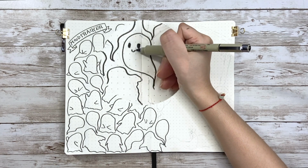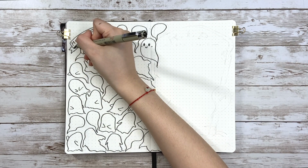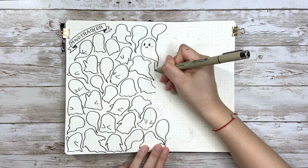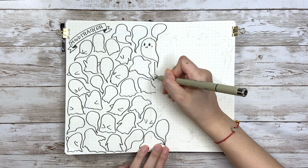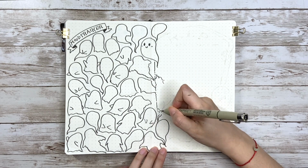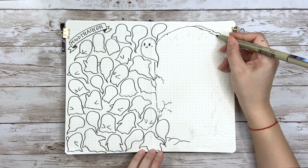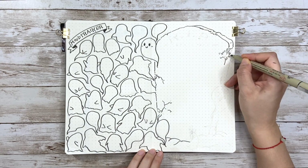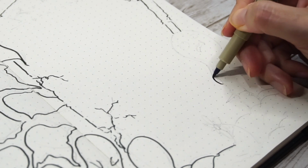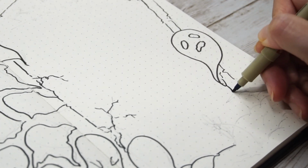Oh, just in time. We're zooming in on one of the ghosts and it looks very happy. I don't know if I can draw cute faces like that on all the ghosts though. Let's count the ghosts. 1, 2, 3, 4, 5, 6, 7. Oh, what happened? Oh, I'm sure there's 31 ghosts.